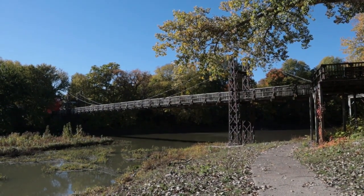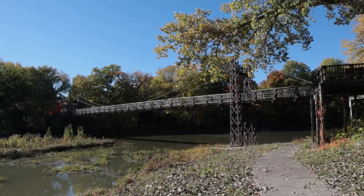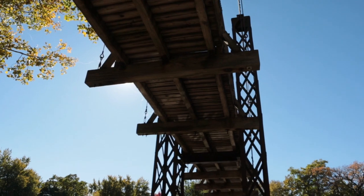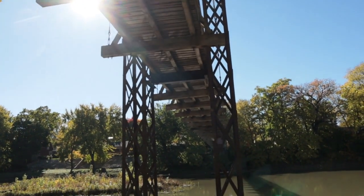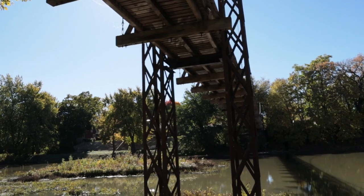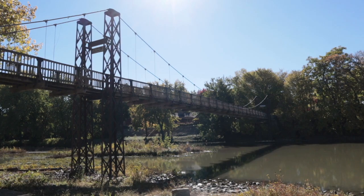Now this one you can actually walk under, which is pretty cool because I don't believe the other 2 you can. They're not high enough up that you're able to. And it's kind of cool because around Christmas time they deck these things out with lights. One time I was up here, it was around Christmas time, and there were Christmas lights on the bridge. Alright, there's bridge number 1. Let's go find bridge numbers 2 and 3.